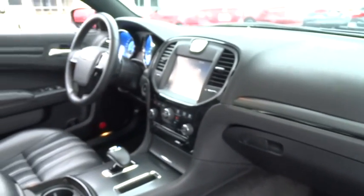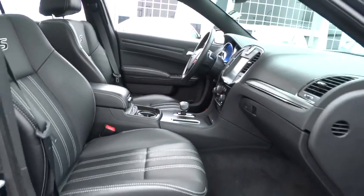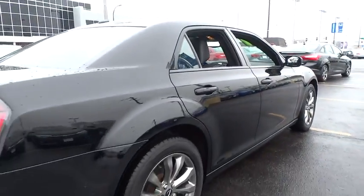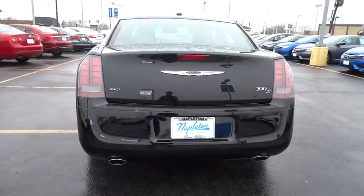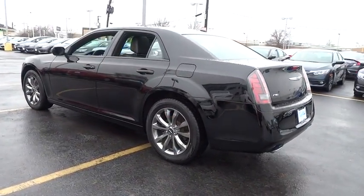Traction control, power passenger seat, dual airbags, power steering, four-wheel disc brakes, universal garage door opener, security system, power windows, fog lights, CD player, compass, rear window defroster, electronic stability control, trip computer, heated front seats, Sirius satellite radio, Uconnect hands-free group, overhead console, brake assist.